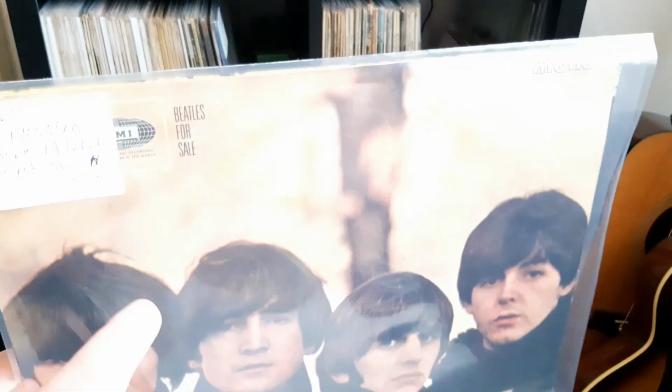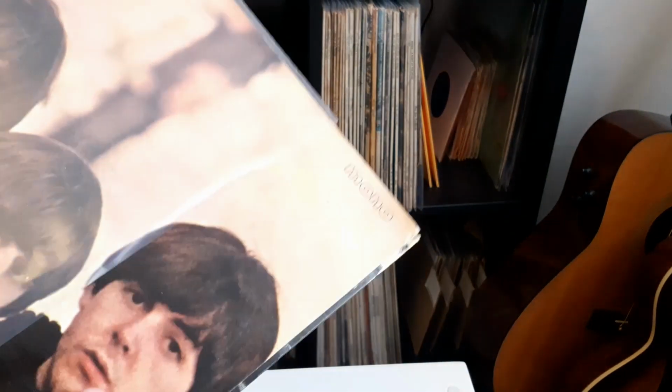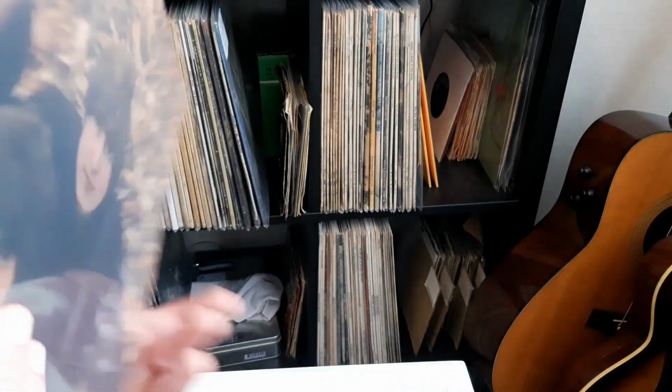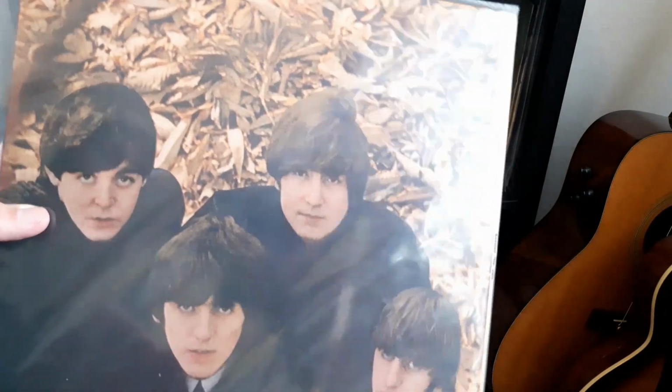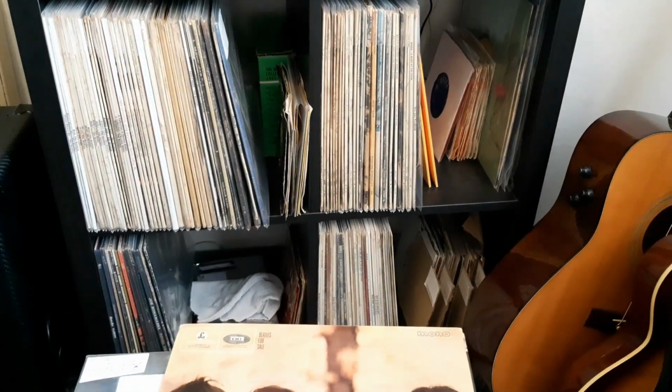There is a very small variation. It's not massive, but as you can see here, it is the laminated sleeve. Well, these sleeves are a bit awkward to get out, but as you can see here, it's the back. Looks pretty normal. So I'll get it out and just show you guys. These sleeves you have to be careful with because they're very fragile. So if I just get it out.